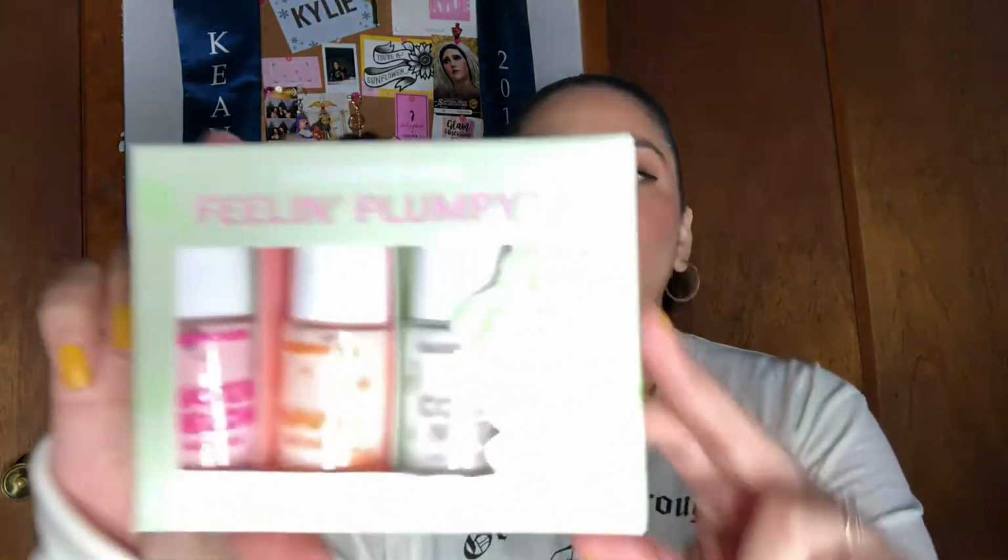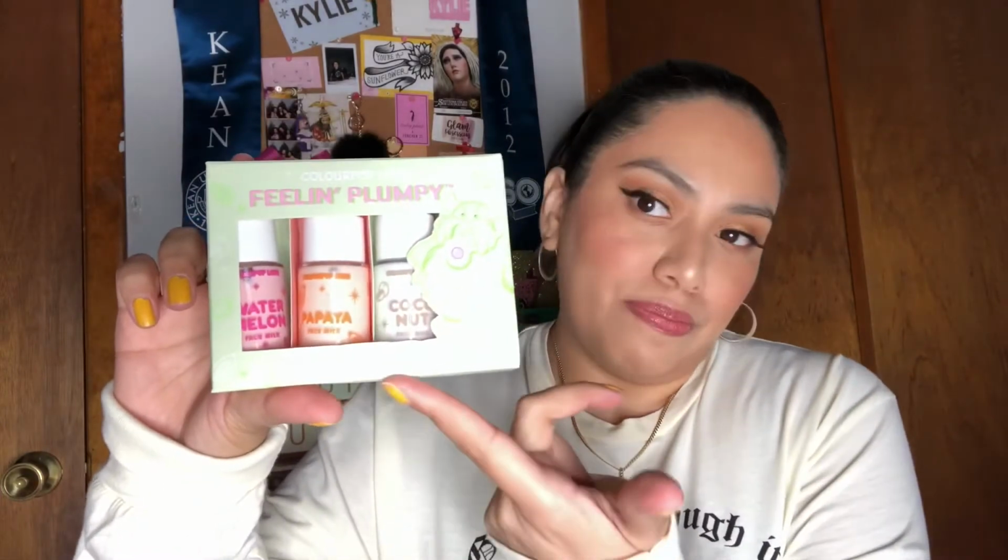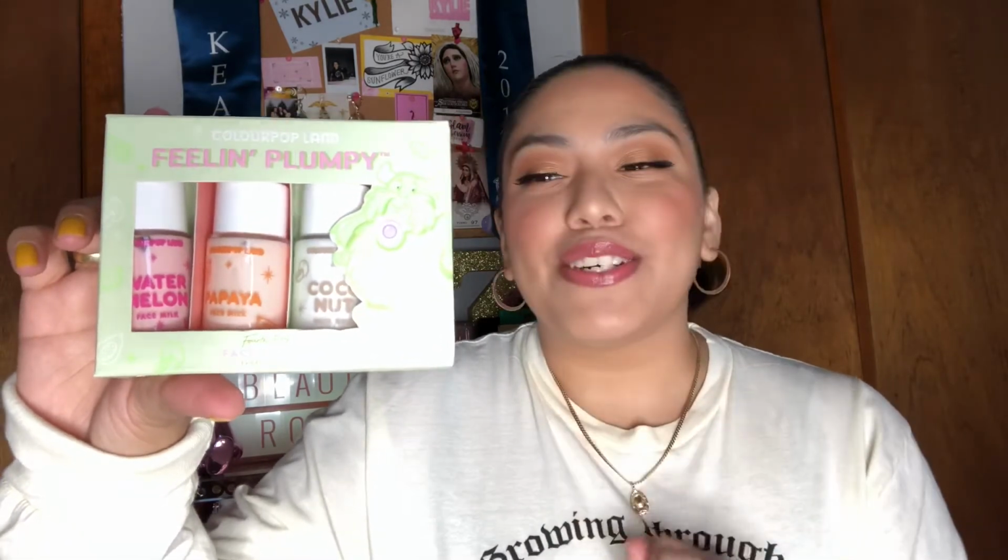So I'm gonna start off with one of my favorite products in this whole collab, and that is the face milks. Even though it's a 3-pack and it has little special packaging to go with the whole Colourpop Land, Candyland theme. These are my favorites out of the whole thing because I already love the 4-Free Beauty line face milks. They have been amazing, at least for me. I'm obsessed with them. So that's at least a hit in the whole collection. And it's already watermelon, papaya, coconut milk, the ones that I already like. So for me, this right here was good.